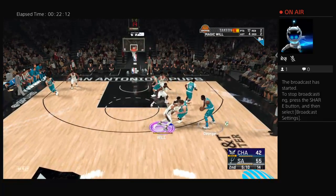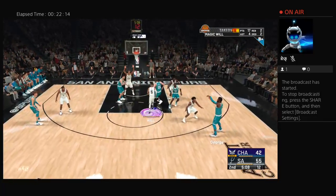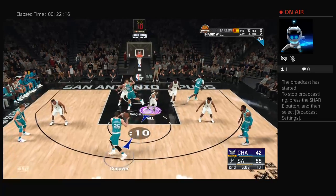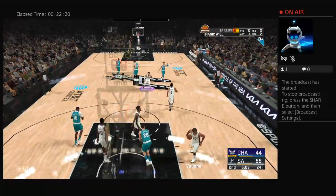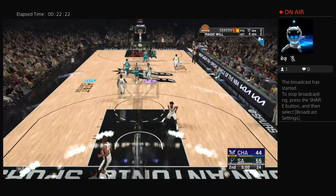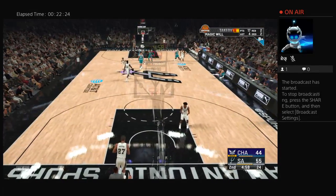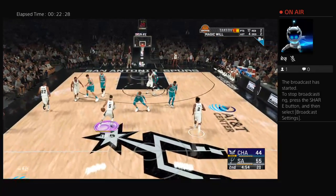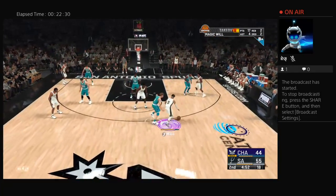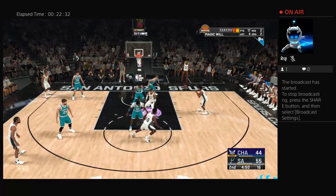George outside. Down low. Releases. And it's good. Off the back rim and in. 12 points for him. And his fantastic performance from the last game has carried over to tonight. Yeah, that's why he's hot. He's playing with a lot of confidence. That's why they're going to him with such consistency.